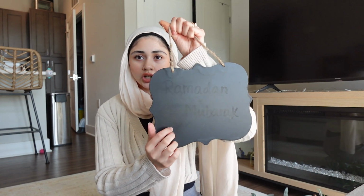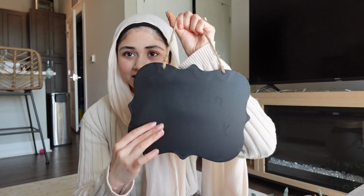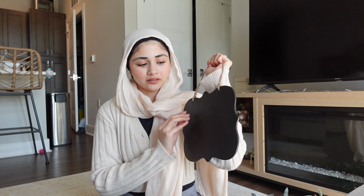I have one of these chalkboard things. In fact, you can kind of see the residue from last year. It said Ramadan Mubarak, but I might try to find a more cute design. And I have the little chalkboard markers that I will use to do that. Let's put these up around the house.